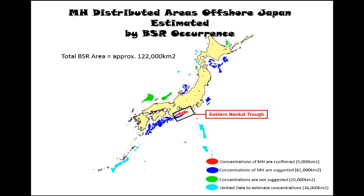We estimate these probabilities of methane hydrate distributions mainly utilizing BSR occurrence. They did not explain BSR much, but BSR stands for bottom simulating reflector, which appears parallel to the seafloor when the methane hydrate exists. I'll explain that later. And the total BSR area is 122,000 square kilometers in Japan. We could identify BSR occurrence by utilizing data from past seismic surveys.